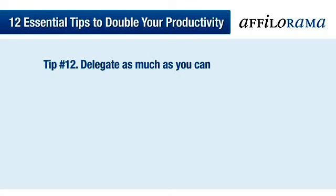So, there are 12 tips for doubling your productivity. It's easy to downplay or put off organizing your business, but setting up efficient business practices is just as important as good SEO or pay-per-click strategies. So, make sure that you take those very seriously.